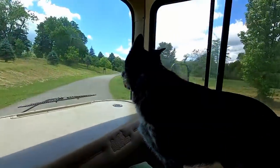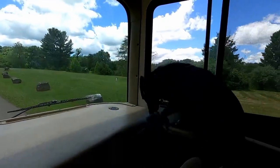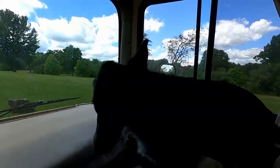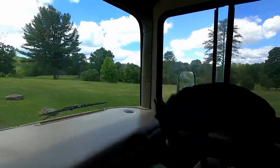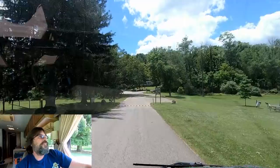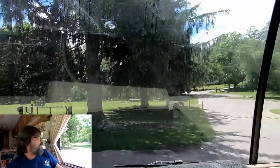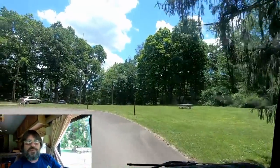You know where we're at. Hey, Bella. You know where we're at, girl? Huh? You recognize this place? So, we've come back out to Crooked Creek. This is our go-to spot when we're out here. It's only probably 15 miles, maybe, from the garage.